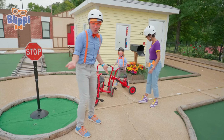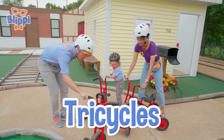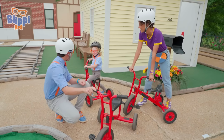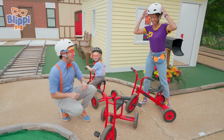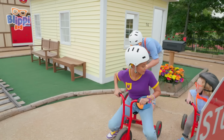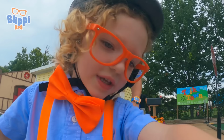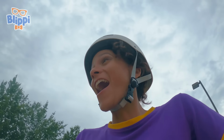Whoa, this is so cool. Oh, what are these? Levi, what are these? Tricycles. Whoa. Levi, do you want to race us? Yeah. Okay, well, first things first, good thing we have our helmets on, so we're safe. Yep, nice and safe. 1, 2, 3, go! Go! Let's go! Go, Levi, go! Whoa!